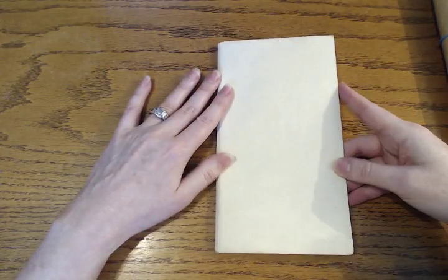And then the other insert that I felt like was worth my money was, of course, the 013, the lightweight thin insert, which is right here. I have my notes in there. So this one right here, and then these are the pages.